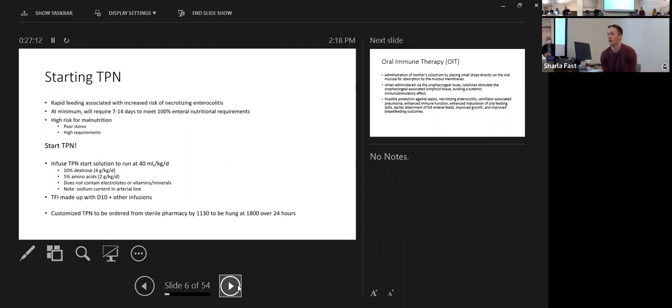That, combined with the poor baseline nutritional stores of this patient and the high requirements, is why we start TPN right away. So that's why we have the basic start solution: 10% dextrose, 5% amino acid, which will give you a minimum of 2 grams per kilo of amino acid, plus at least 4 grams per kilo of dextrose, along with the D10 you'll likely also be providing. Just no vitamins, electrolytes, minerals, nothing like that. The only other nutrient they may be receiving would be a little bit of sodium from the lines, and maybe some acetate too. Just keep a close eye on the sugars.